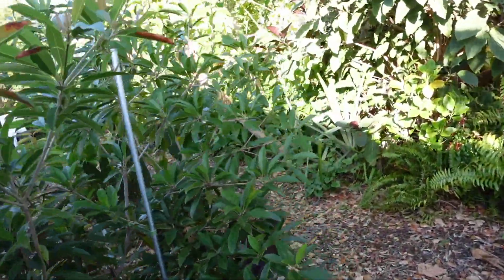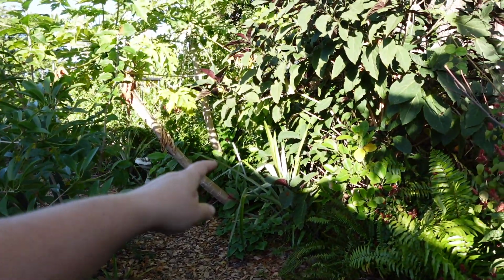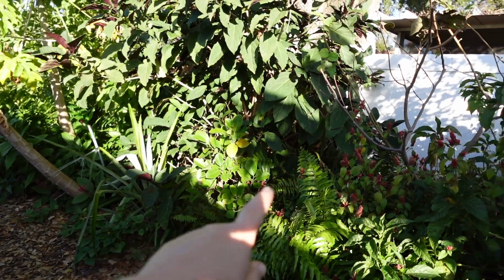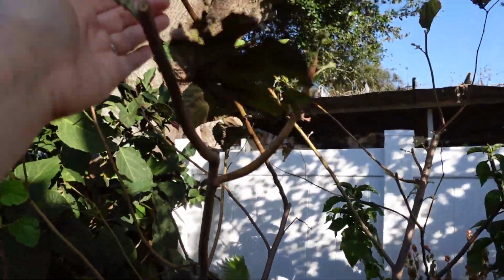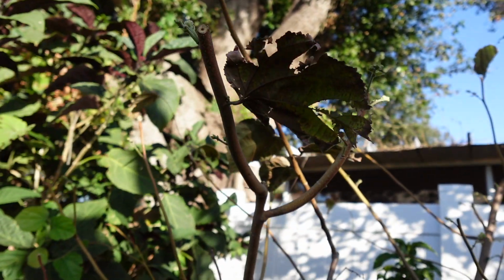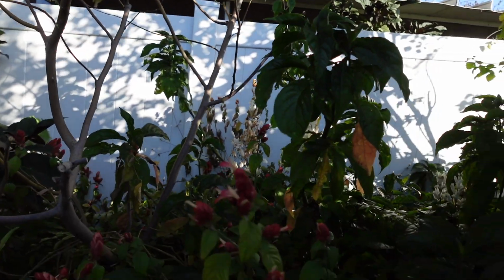I think there was one fruit on it. I don't know where though. More pineapple, and that is Cochin jackfruit. And then here we have sherbet berry. We had to prune it pretty hard, but you can see it just sends out flowers, so it's okay. Got more shrimp.